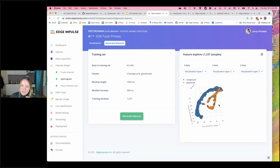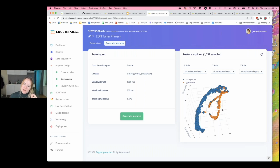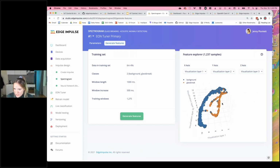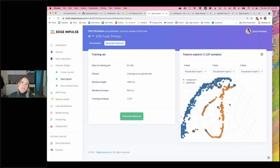But this visualization is awesome for when you're collecting and analyzing your new data in order to make sure it's all labeled correctly, because we can see we have a really good split between our background noises and our glass breaking sounds. If we notice that some of our glass breaking sounds are actually within the cluster of the background noises, that might mean that our glass breaking sound is not really that high quality, or it was accidentally mislabeled as glass breaking when it should be background noise. So this 3D Feature Explorer is really awesome for helping you make sure that your data is really high quality and really well labeled. Because if your data is not well labeled, your machine learning algorithm is not going to perform well in the end anyways.